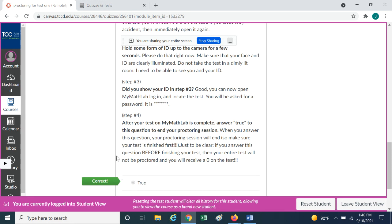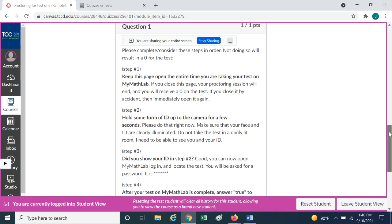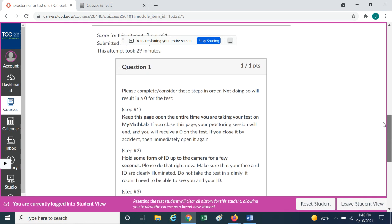Don't click true to this question before you're done with your test on Mymathlab. If you do, you'll get a 0 because you ended the proctoring session before you even started your test, and so I can't really verify that your test was proctored. Okay, so just like it says here. Now, really, if all you do is follow the instructions, then you'll be okay. All right. This is just a little preview and a walkthrough of what everything is going to look like.